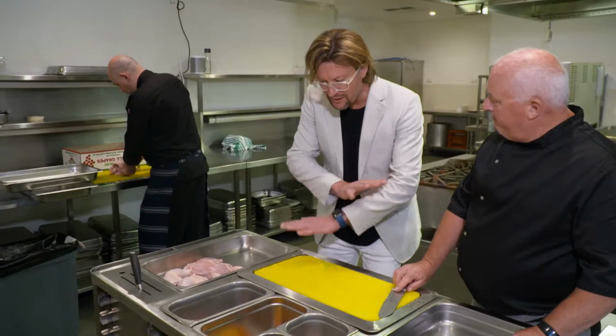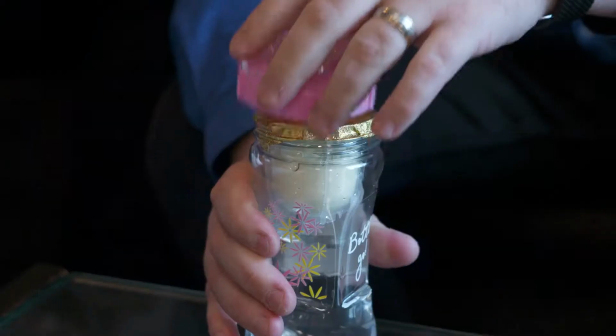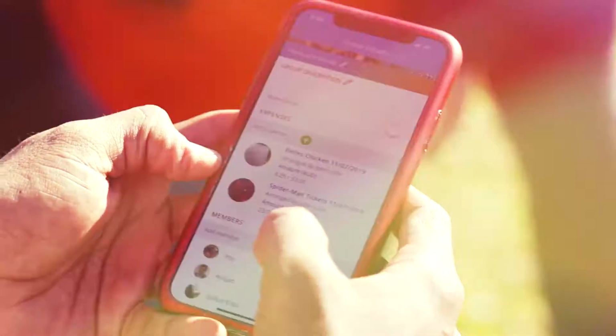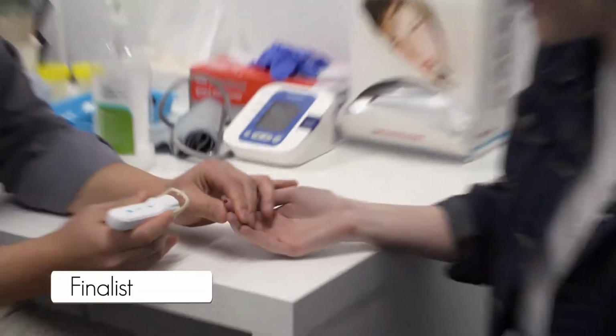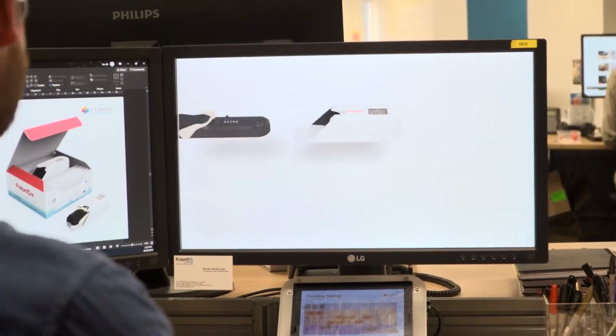And now it's time to find out which innovations from this episode have been selected by our judges to go through to the best of the best final later in the series. I'm so excited about Febridix. It's a great design that not only can transform the way and where of how we diagnose quite common ailments, it's going to have an impact on the way that we treat and manage superbugs into the future.